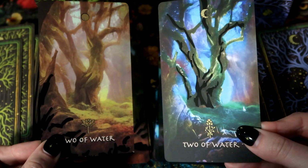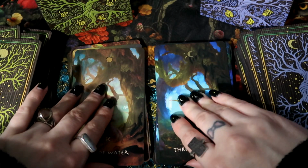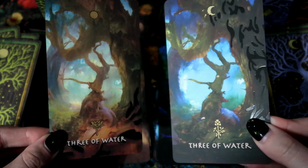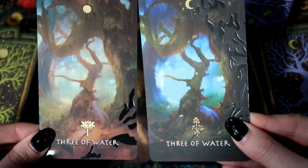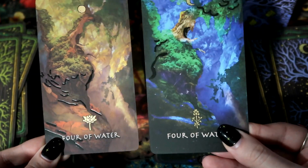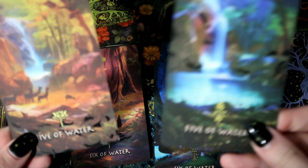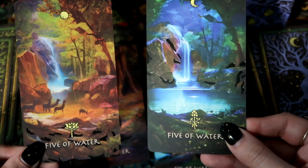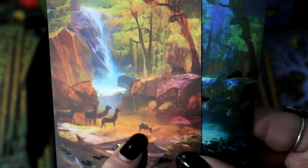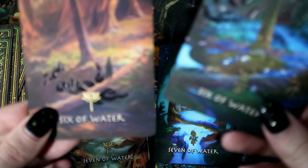So this suit is really kind of connecting more to dark and deep waters that run in streams, rivers, waterfalls, all those beautiful mysterious places where we become very sentimental. 3 of the water. The 4 of water. Oh, we have some animals here. 5 of water. Look. They like getting some water. Water from the river. We have the 6 of water.